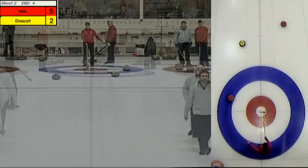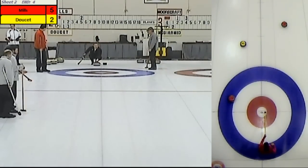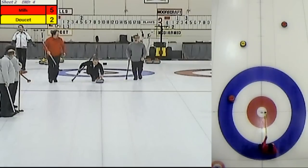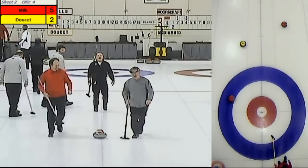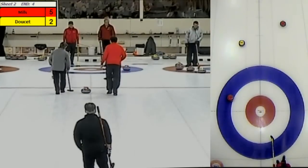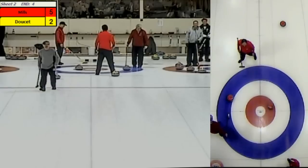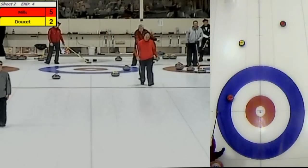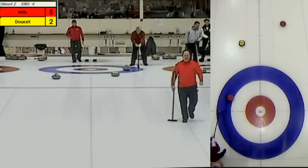Now Jeff's looking to draw behind his corner guard to split the house for 2. It's a little bit hot. This one's probably going to slide right on through as well. That looked like it had a lot of weight on it. So was that supposed to be a draw or a guard? Yeah, that was supposed to be a draw. Draw to the hack?